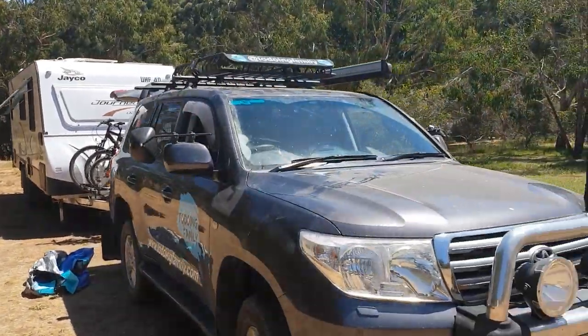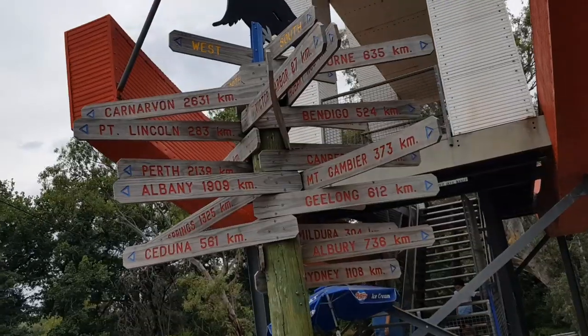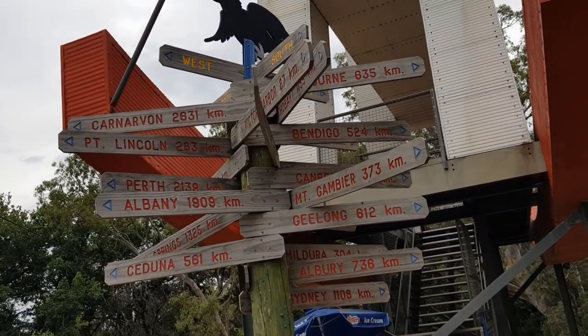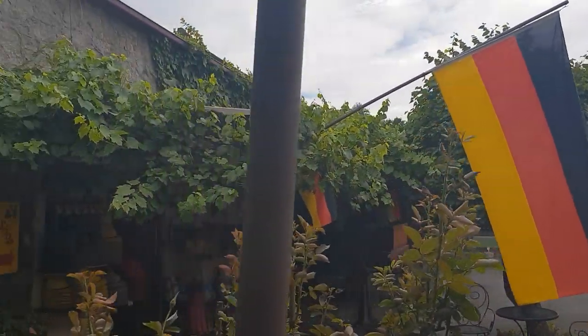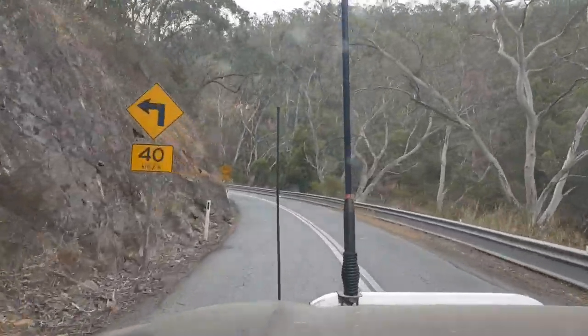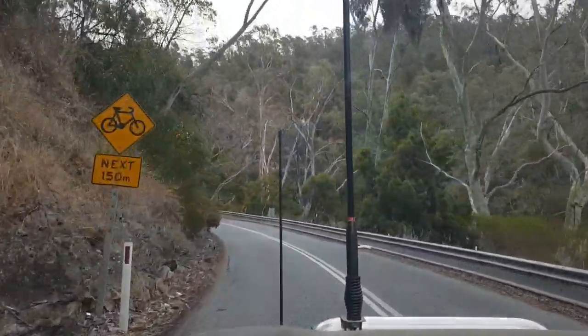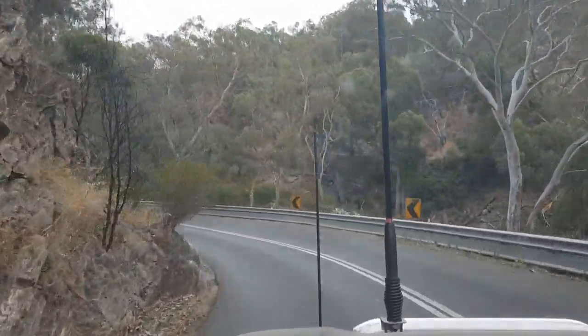This is our campsite here at Woodhouse in South Australia. Hello. It's Mount Gambier we've been to, 373 kilometres away. It's a beautiful drive through the hills here on the way to a waterfall. Adelaide Hills. Yeah, and we have barely scratched the surface of this unbelievable region.